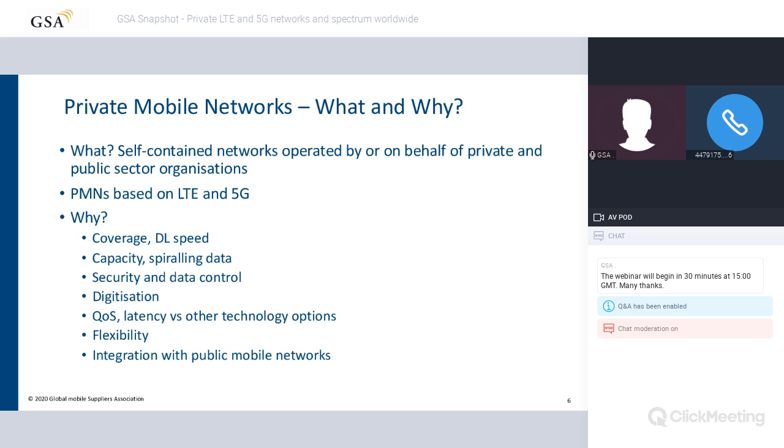So why might an organization want to deploy a private mobile network? The benefits of deploying private mobile networks based on LTE or 5G are quite varied. They can include the need to cope with spiraling volumes of traffic from mobile devices or mobile connected infrastructure, particularly when the public networks may not be configured in a way that's optimized for the needs of a single enterprise or government organization. Can help with customization. The parameters of a private mobile network can be configured and reconfigured to meet an organization's exact specifications in a way that a public mobile network often cannot.